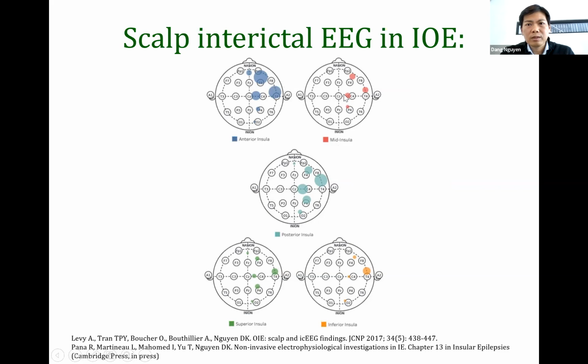If it's in the middle insula, same thing, but more C4, T4. If it's the posterior insula, then it's mainly over T4, C4, P4. Same thing if you look at the superior portion of the insula versus the inferior portion. If it's the inferior portion of the insula, it's mainly over T4, while if it's the superior insula, then it's mainly T4, but also C4, P4, and F4.